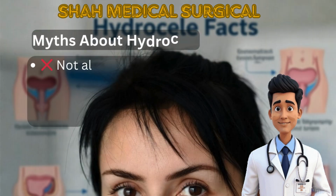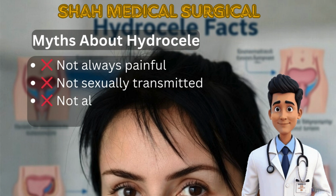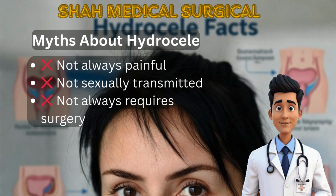Let's clear the air on some myths. Myth: it must be cancer. False. It is almost always benign. Myth: it's caused by something I did. False. It's usually not your fault. Myth: surgery is my only option. False. Many are simply monitored.